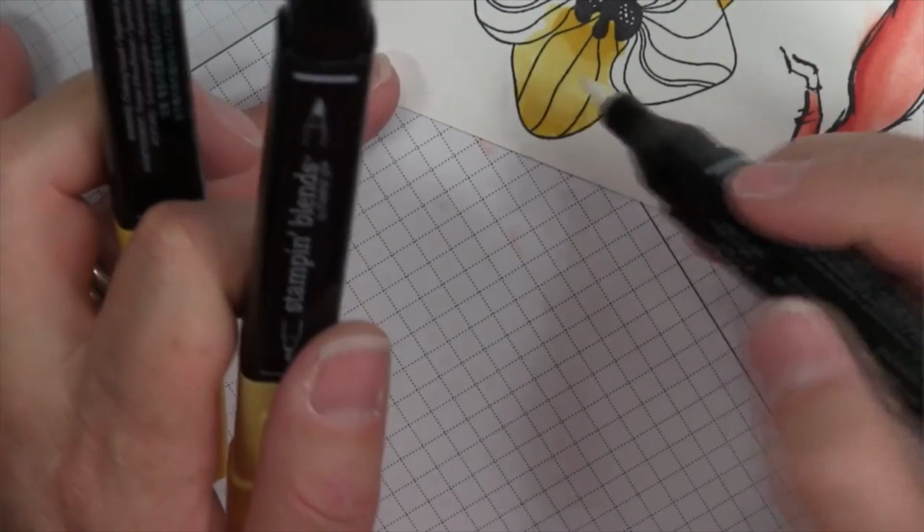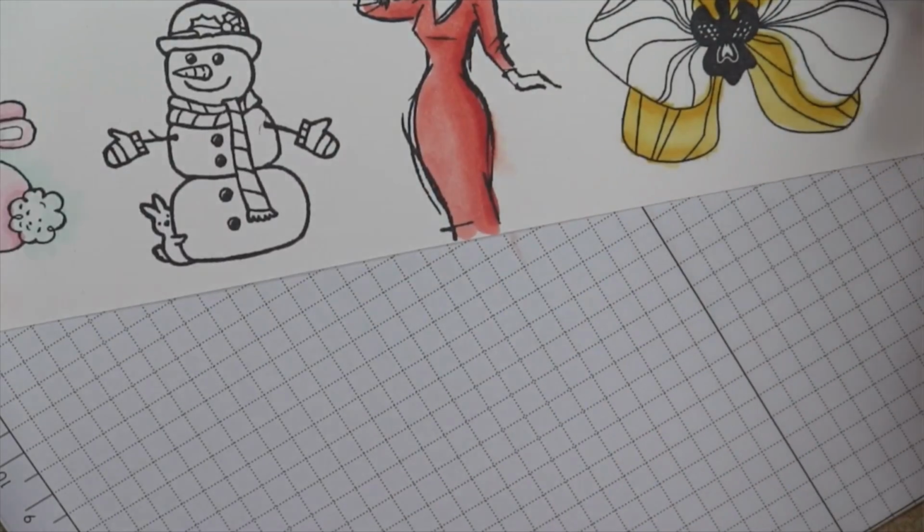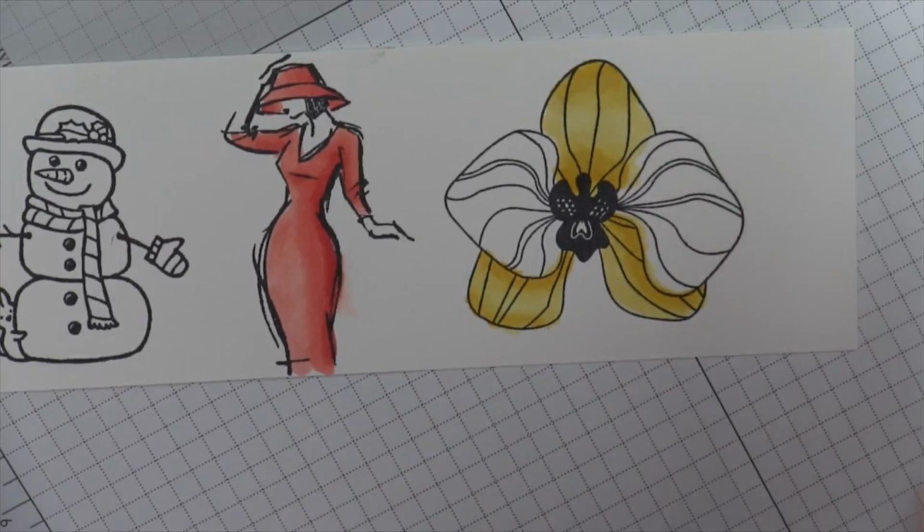So I'm not going to color this whole flower because it's quite big, but it's very therapeutic as well. The coloring, dark on one end, dark on the side, light in the middle, kind of gives it that bend, like the flower is bending. So, how are we doing?